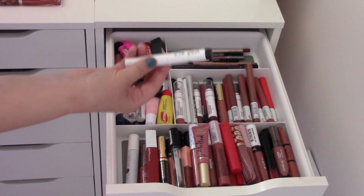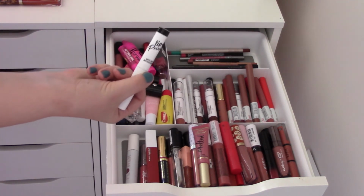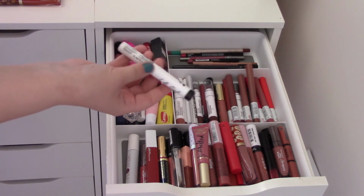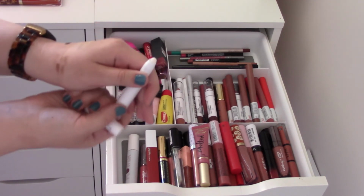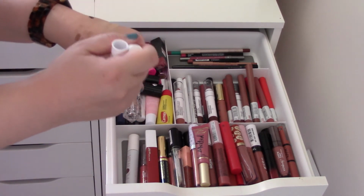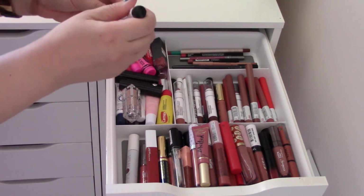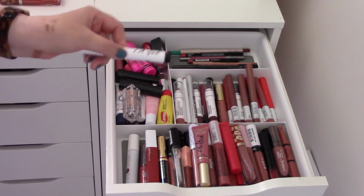Also, this one here, I just picked up at Ulta yesterday. It's from LA Girl. It's their lip primer. It says that it's a matte base, anti-feathering, so it's like a clear lip balm that you put on first, and it's supposed to mattify your lips, but it felt really comfortable. I just tried it on yesterday. I haven't done any products over it, but it felt really comfortable. So I'm going to pull that out.